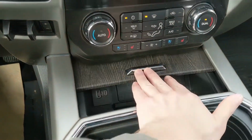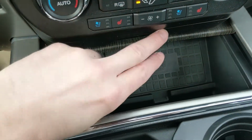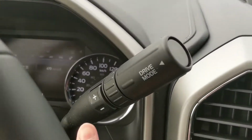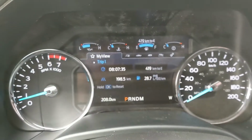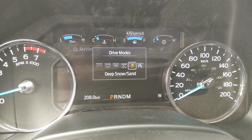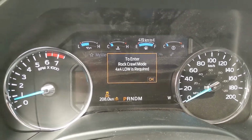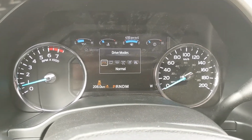Then down below you have this, which opens up to reveal a USB, USB-C, and a wireless charging pad, so if your phone is compatible, just throw it on there and it'll begin to charge. Moving on to your column shifter real quick, which does have select shift, so you can manually shift through your gears, and then your drive mode selector at the end of the stalk for normal, tow haul, eco, slippery, deep snow, sand, and your sort of off-road rock crawl mode, which is for going over especially rough terrain.